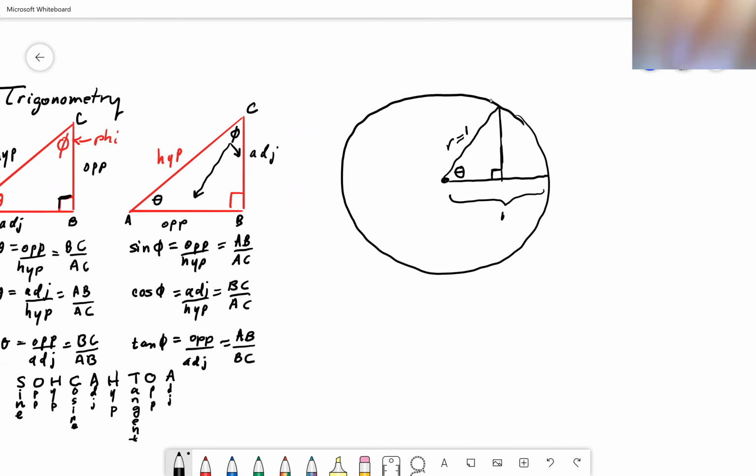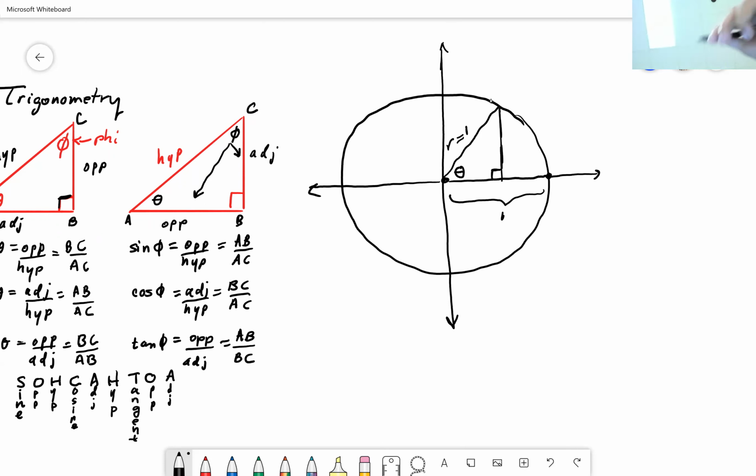Now, if this is a unit circle, I'm going to go ahead and put a Cartesian plane on it. So the circle is superimposing a Cartesian plane. Could you please tell me the coordinates of that dot right there? I'll make it in red. This is your X and this is your Y. What would be your X? 0. Be careful, we go this way. How many units is it from the origin? 1. And what's the Y? 0.